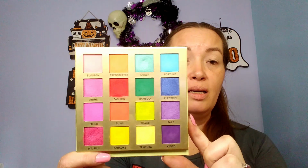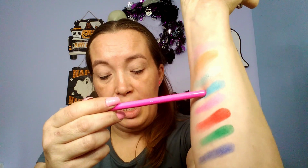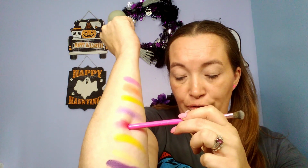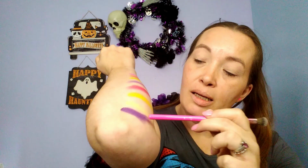Okay, so these are the colors. And I went ahead and pre-swatched to cut down on some time. So let's see. This light pink is Blossom, then Trend Setting, Lively, Fortunate, Anime, Fashion, Bamboo, Electric, and then Emoji, Sushi, Wasabi, Sake, Mount Fuji, Karaoke, I think it's Tempura, and Kyoto. I'm just guessing, I'm not from Tokyo.